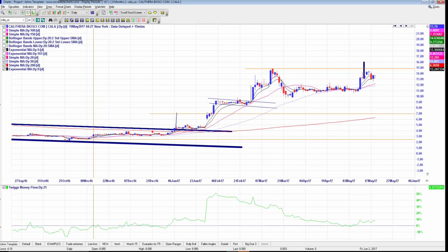And CALA also, we're still waiting for this to break out, as with some of those other longs. We're still waiting for them to break through their resistance at the moment, but some nice reversal action here today. We'll see if we can actually get up over that price.